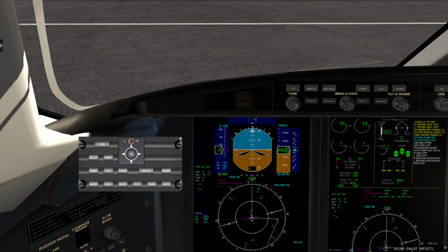So 116 is the minimum anyway. 120, 118 is the VR. Give me one minute. That's better. And 123, I think I said. And that's also bottomed out now at 126 for V2. It does have some minimums in here.